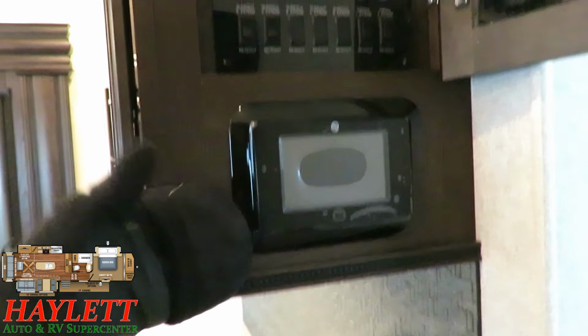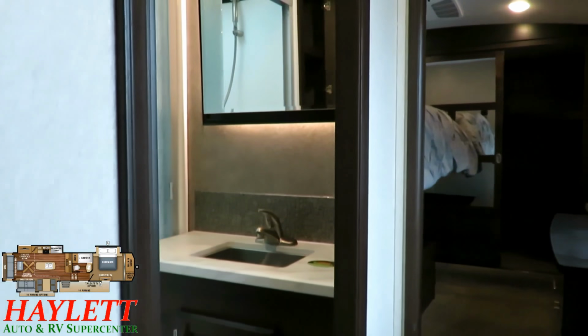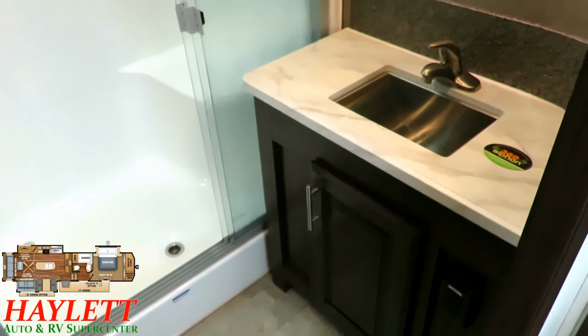But you always have this pad here, and you always have manual switches to override. There's nothing on that touchpad that you can't do with another switch somewhere else in the coach. Again, I apologize, it's a little dark in here. My batteries are going south on me a touch. But we're going to make it through.